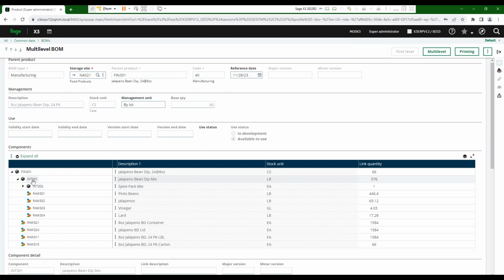Okay, so my INT 301, if we looked at the item level, the item is not set up as a phantom. And what that means is instead of managing all of this as a single bill, maybe through different operations, it would actually trigger a separate work order, or a work order suggested, or you would have to basically pre-assemble the jalapeno bean dip to then do the final assembly, right? Put the actual dip into the container, put the lid on, then put the label, and then put it in one of those 66 cases, right? Okay, so you have your multi-levels in here.